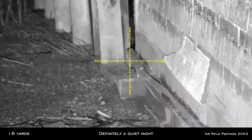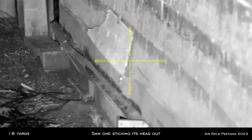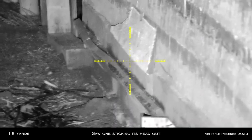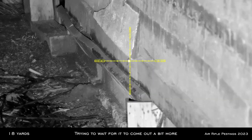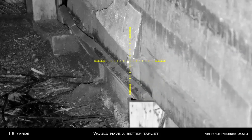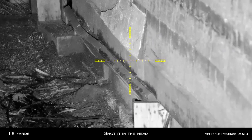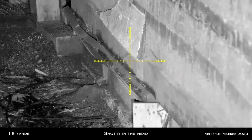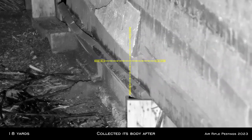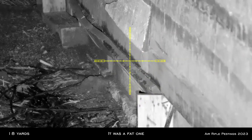Definitely a quiet night. As I said, there's only four rats that I shot all night. So here I saw one sticking his head out from the side of the building, and it was about 18 yards away. I'm just waiting for it to stick its head out a bit further, that way I have a better target to shoot at. There it is. Squeeze off a shot, hit him right in the head. As you can see, his tail is wagging there. So he died instantly with the headshot. I later collected his body from the hole, and this guy turned out to be one of the larger ones.